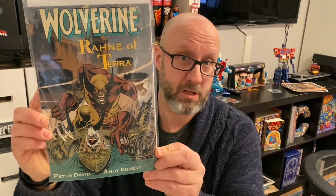This first one is called Wolverine Reign of Terra, written by Peter David with art by Andy Kubert. So, not going to say no to that creative team, and with a character that I really like. And then this other one is called Wolverine Killing. It looks like written by John Ney Reiber, and then Kent Williams, and then Sherilyn van Valkenburg is your creative team on this. Wolverine Killing. Looks like a Bill Sienkiewicz cover.